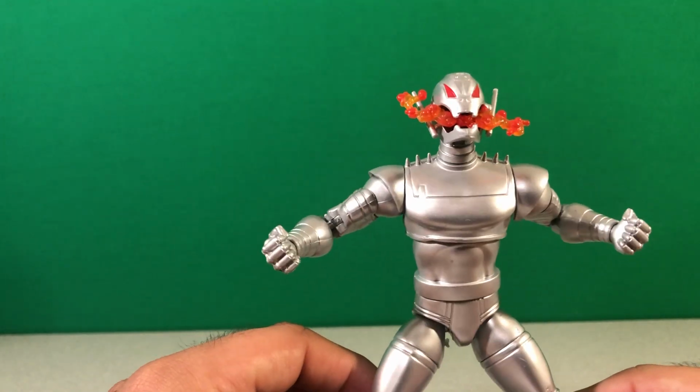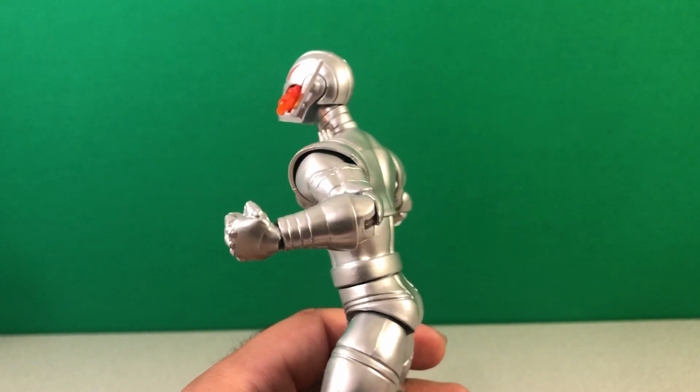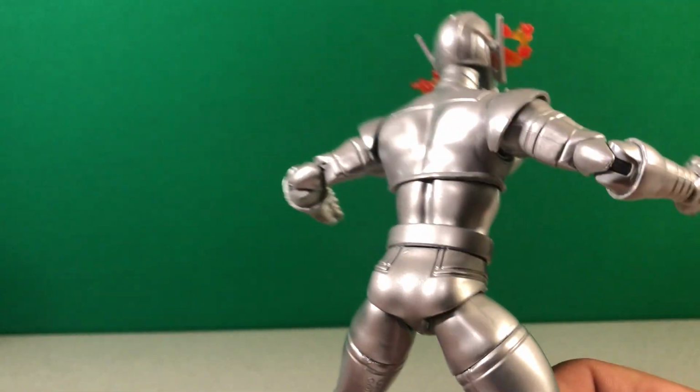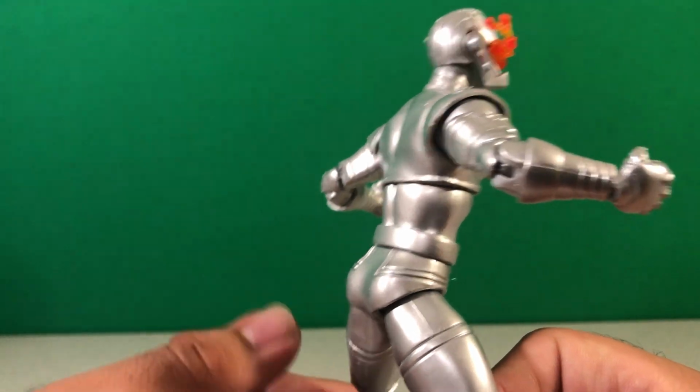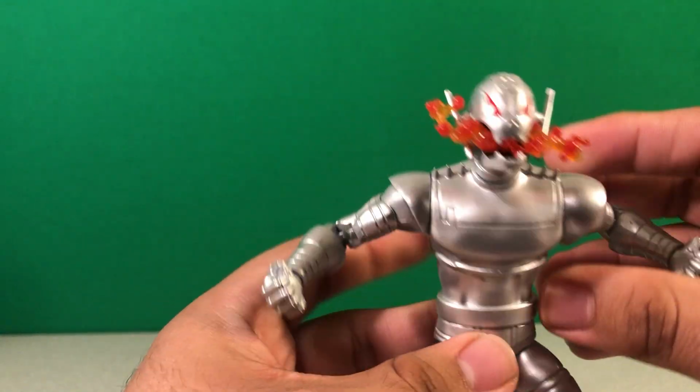Dude, this is perfect. No complaints, like at all. From here on out, I really have barely any complaints. And look at this, look at that Ultron ass. I just noticed that right now. Ultron got cake. But yeah, this guy can freaking move.